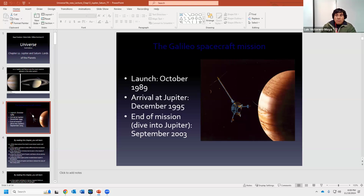We have launched several missions to explore Jupiter and Saturn. The Voyager 1 and 2 are the ones that people should know the most. They were launched in the late 70s. But we have also launched the Juno mission recently, in the 2000s. And in 1989, we launched the Galileo spacecraft, which arrived at Jupiter in 1995 and ended its exploration of Jupiter in September 2003.